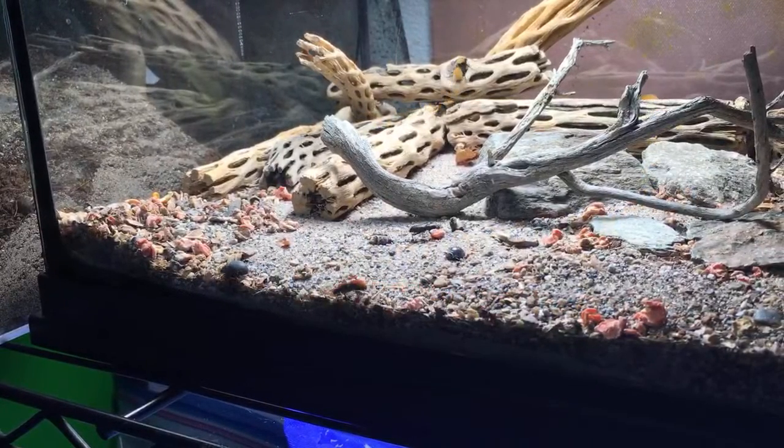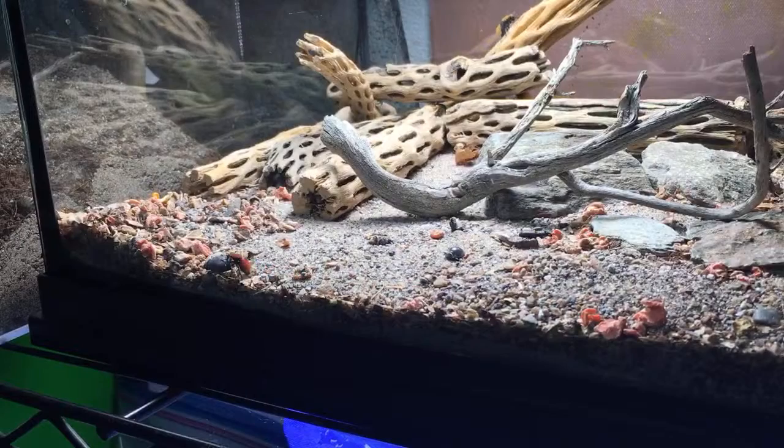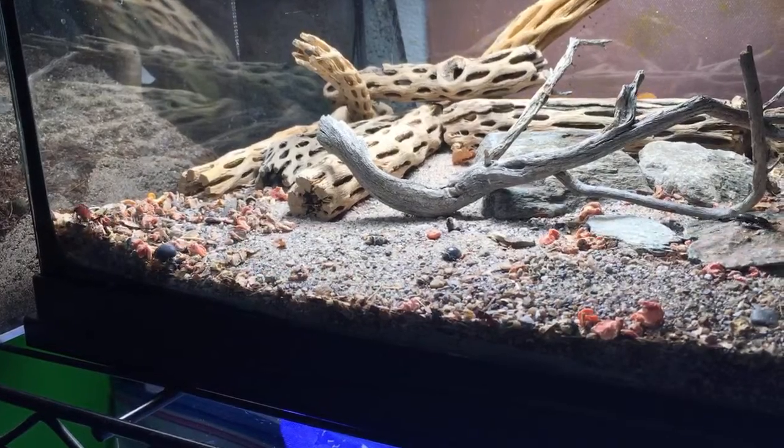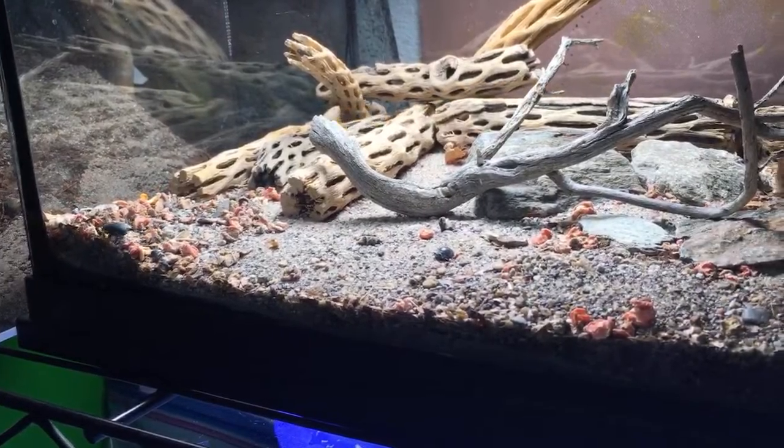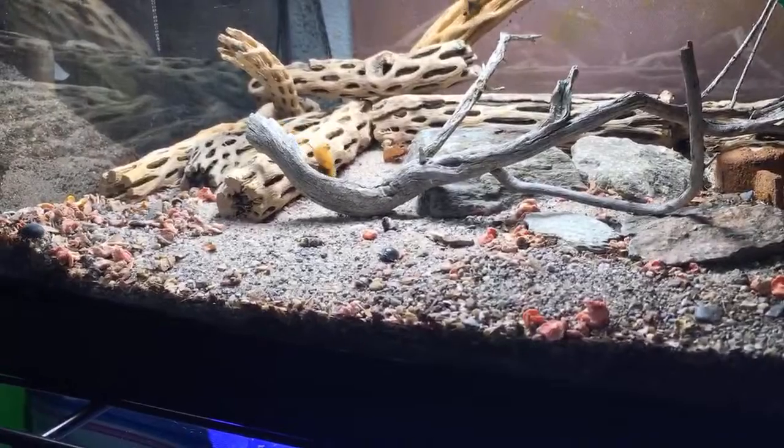So not your average Aquarius, 12 by 12 by 18 Exoterra, the tall one, right? You could do morning geckos in there. That would be one possibility. It depends on what you're looking for.